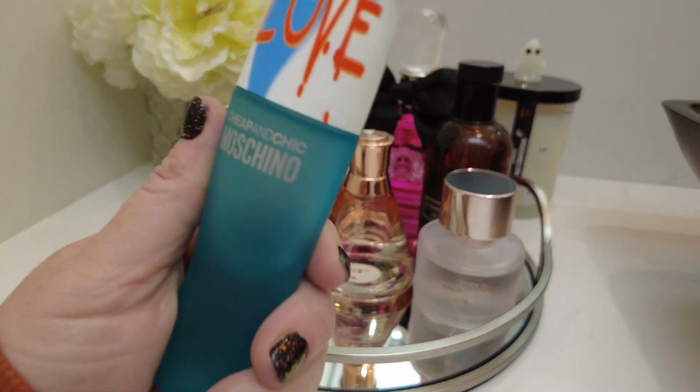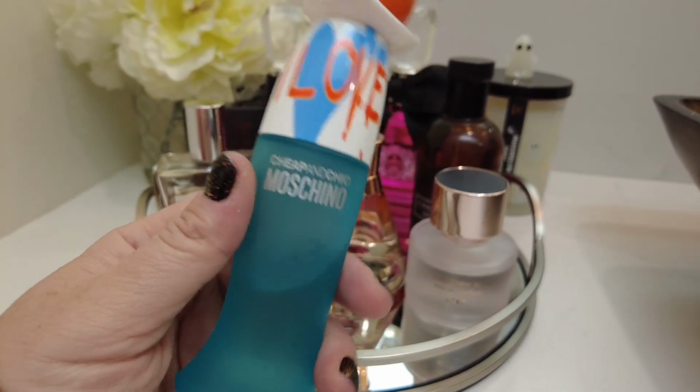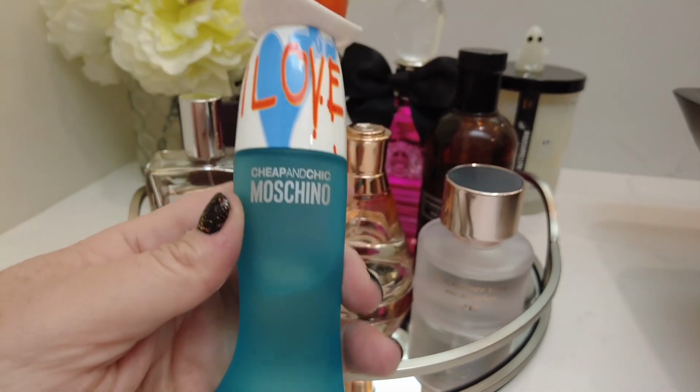I like to get through it. I like to douse myself. Not that I stink necessarily, but I like to smell good. And I just feel this is a beautiful, bright fragrance. So let's go check out Fragrantica for the main accords.